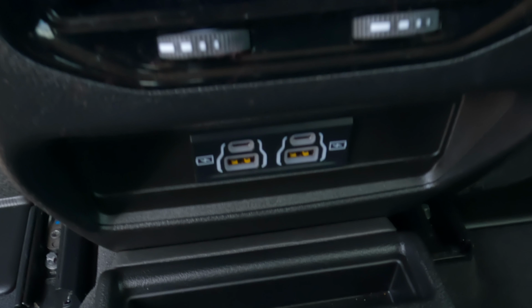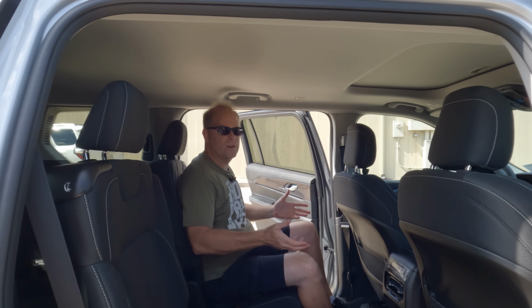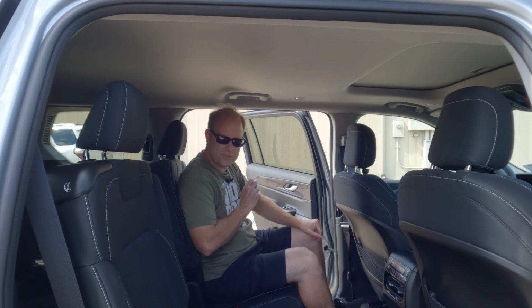And also a couple of different options for USB ports. And there is a pass-through right here. If the kids maybe don't want to move the seats out of the way to get in and out, they can just run through here. That makes it very simple. Now, on this trim level, you will find a little bit larger than conventional size sunroof, but obviously on higher trim levels, you will find a panoramic sunroof.